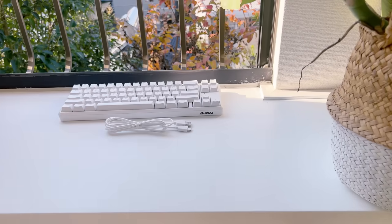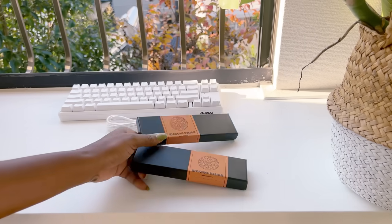Now, for the absolute best part, I had to scour the entire internet to find these.